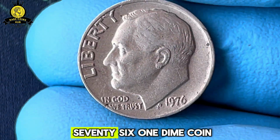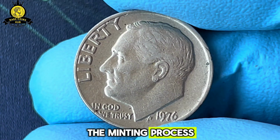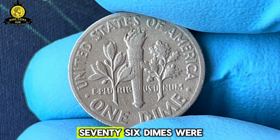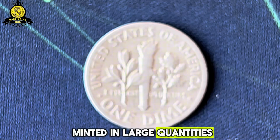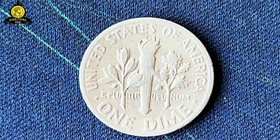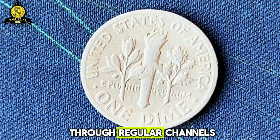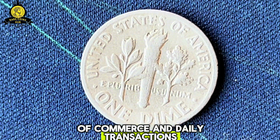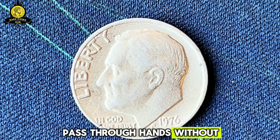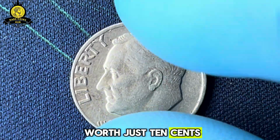When examining the 1976 one-dime coin, it's important to remember that while the design remained the same, the minting process was subject to the same technical standards that had been in place for years. The 1976 dimes were minted in large quantities, and in terms of circulation, they were just like any other dime you would find in your pocket. The U.S. Mint produced over 1.5 billion dimes that year, and they were distributed through regular channels to meet the demands of commerce and daily transactions. For most people, the 1976 dime was a simple coin, passed through hands without much thought. After all, at face value, a dime is worth just 10 cents.